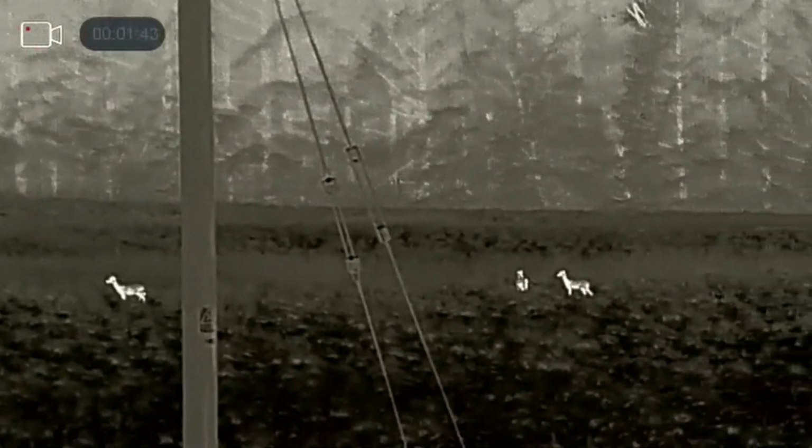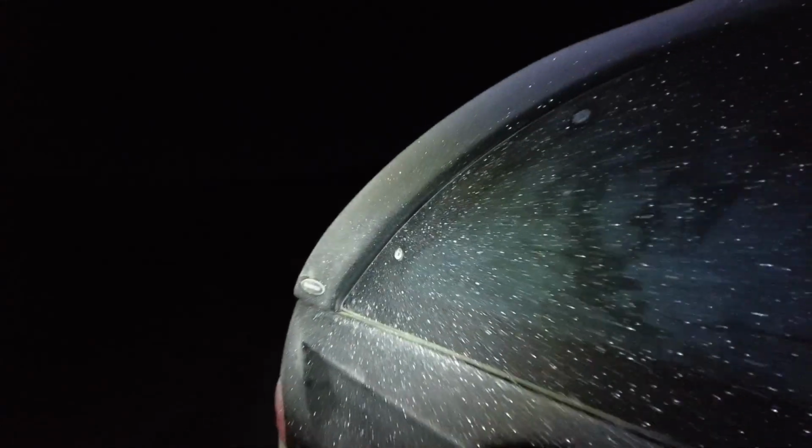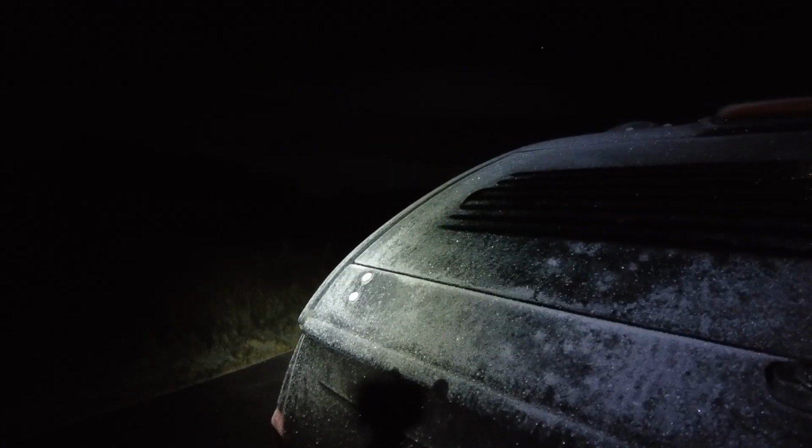Well, everything still seems to be nice and quiet on here. It's a little bit cold tonight. I'm pleased I'm finished and going home. That's the look of the back of the truck. Yep, it's a cold one.